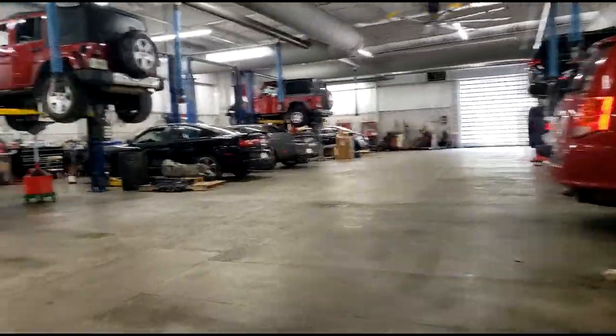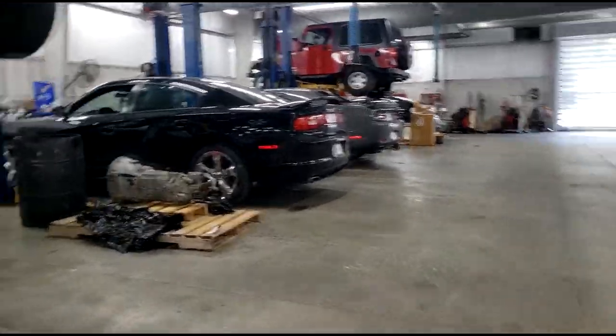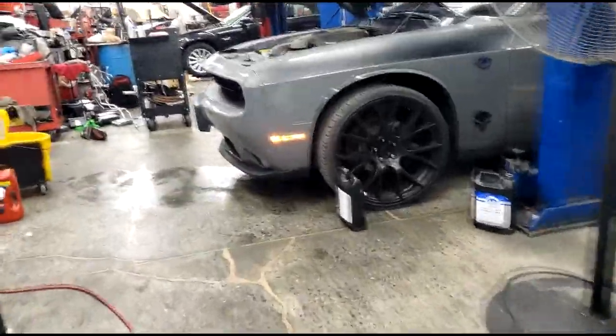Hey, look at this, guys. I don't want to put this guy's business on the street, but a lot of us was fooled when this car came in. I'm not gonna show his car, but I will show you what he's working with under the hood.